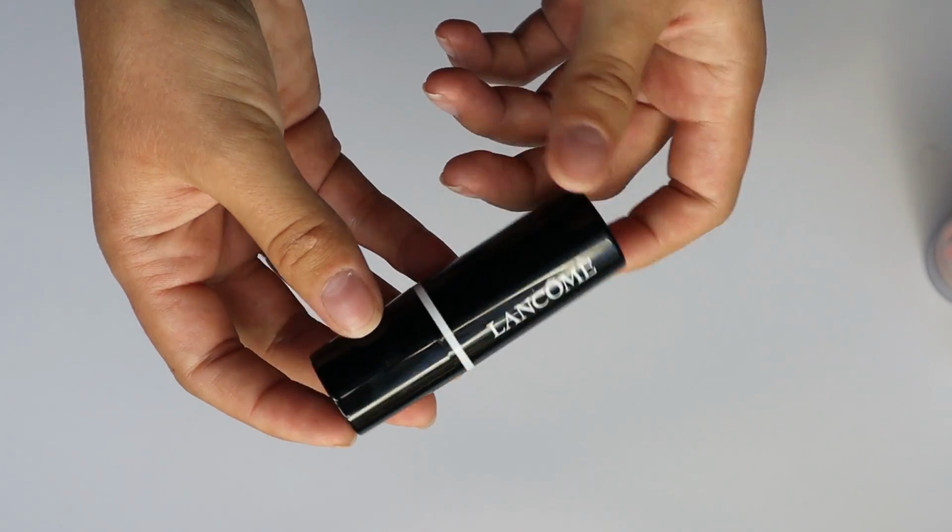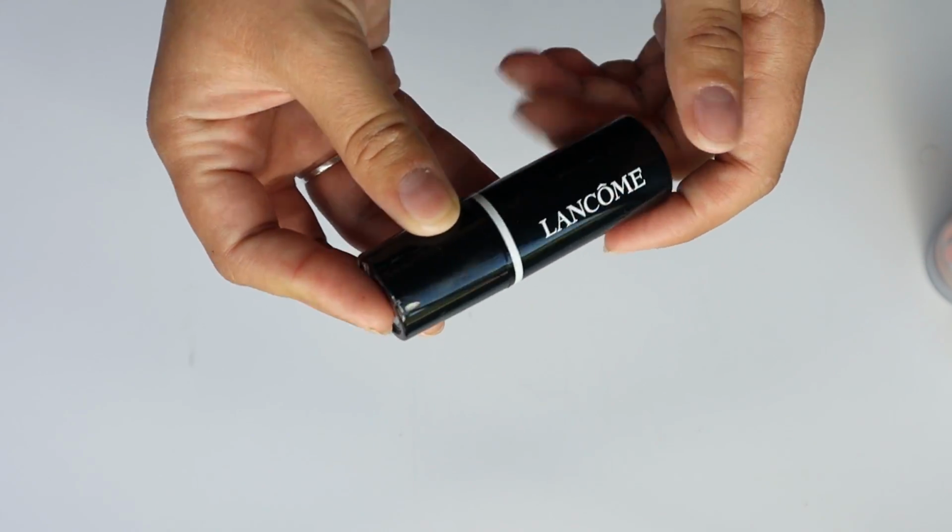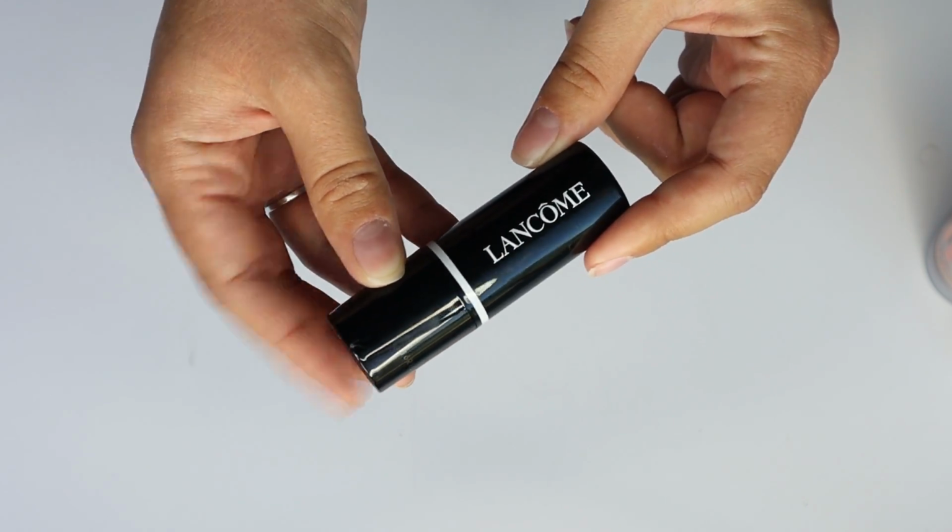This is the Lancome Blur and Go primer. This is a mattifying one, and I used it a few times and I really disliked it, so I'm going to be getting rid of it.